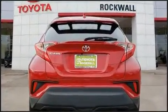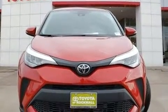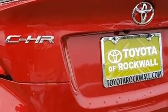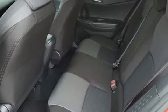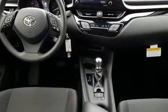Top features include a split folding rear seat, variably intermittent wipers, a trip computer, an automatic dimming rear view mirror, lane departure warning, remote keyless entry, and power windows. Audio features include an AM/FM radio, steering wheel mounted audio controls, and 6 well-positioned speakers.